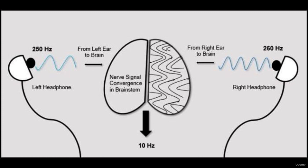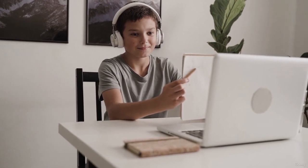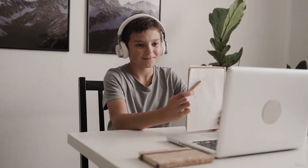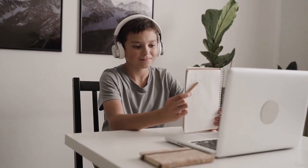Binaural beats work by playing a different frequency in each ear, which is then combined in the brain to create a single frequency. When this happens, the brainwaves are synchronized and can create a state of relaxation or alertness, depending on the frequency being played.